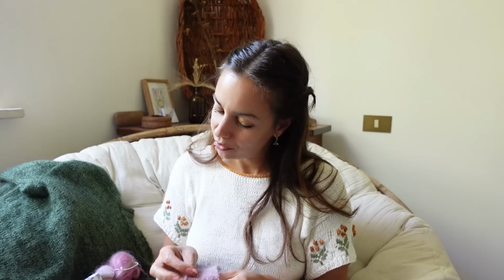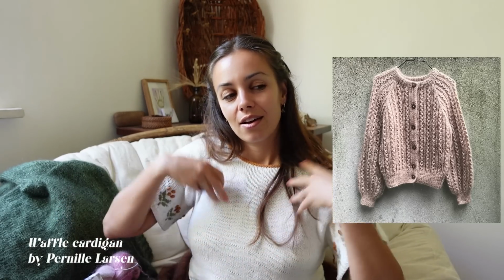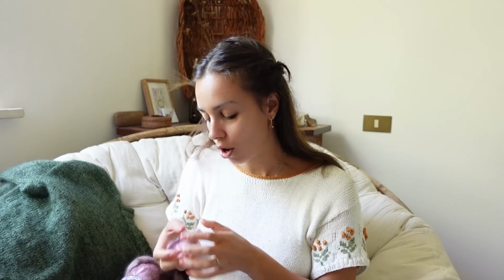I think I'll do some modifications, but I have two that I'm indecisive between. So one is the waffle cardigan by Pernille Larsen, I believe her name is, and it's a very interesting, very romantic cardigan with a very romantic stitch pattern, I think. And it's very fluffy. I think it's knitted with Knitting for Olive mohair, silk mohair, like 3 strands, something like that. But I think I could knit it with this yarn.